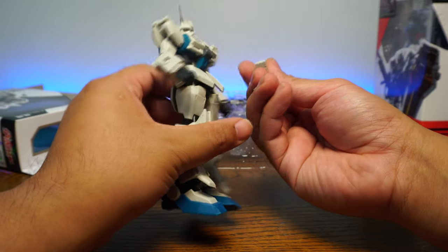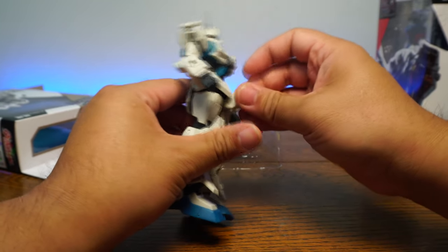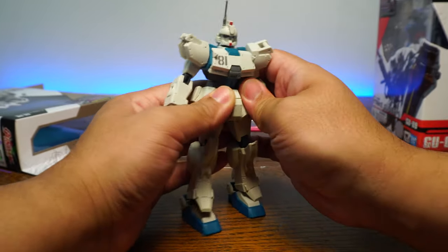His crotch piece fell out. Uh-oh, everyone, don't look. His crotch piece fell out.